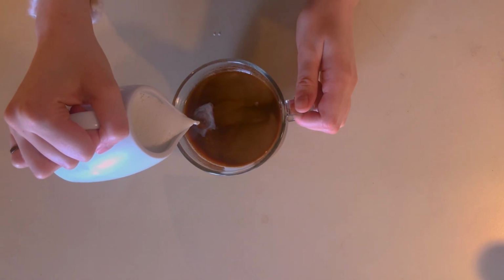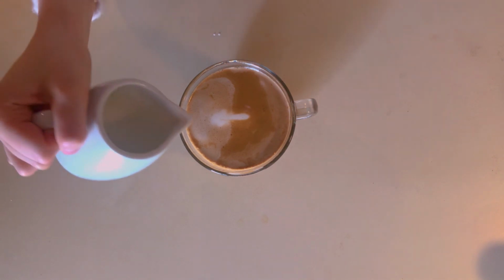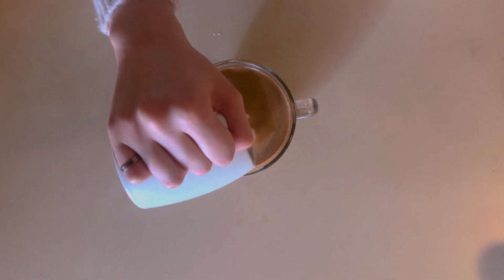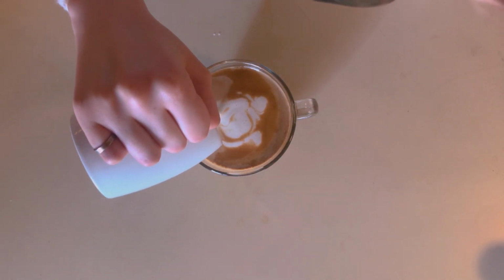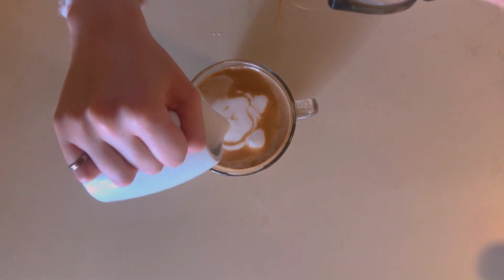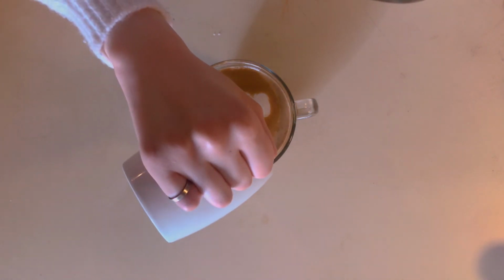Oh, that's so beautiful, God. Oh my God, it's actually working. I'm so shocked. Okay, maybe we can do like little ears. Ears. Oh my God. Guys, I did it. I did latte art. I could cry. I could really cry right now.